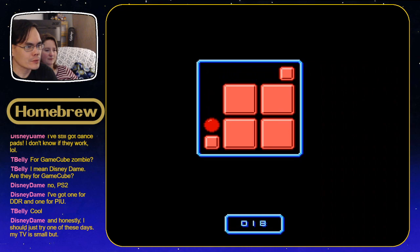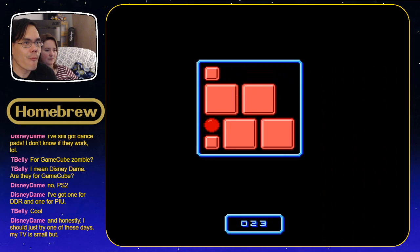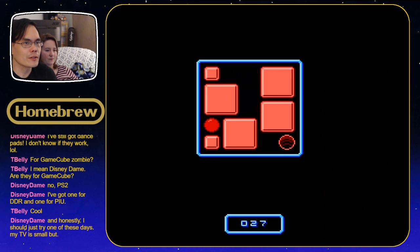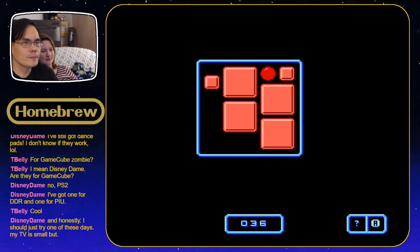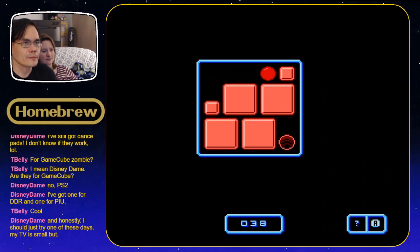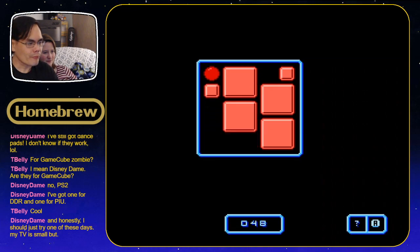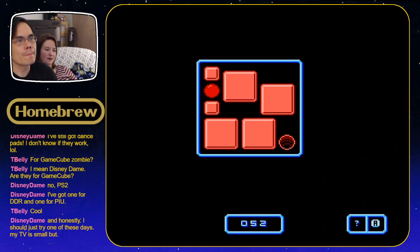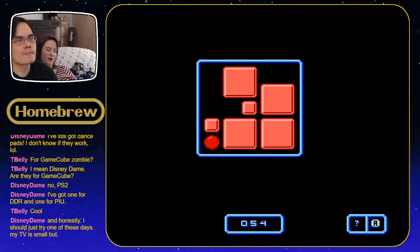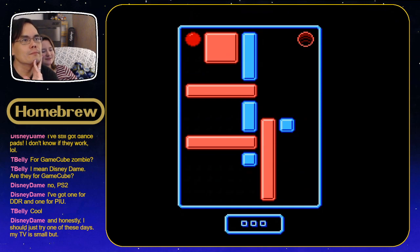For GameCube. This is really cute. I don't know how many levels there are. Yeah, and it doesn't look like it penalizes you for taking moves, hint. But. You get in here. Left, up, no, up, no. I like this setup, but then you can't actually do anything. How about if we go like that, and then move it over like that, and then there we go. Oh, neat.